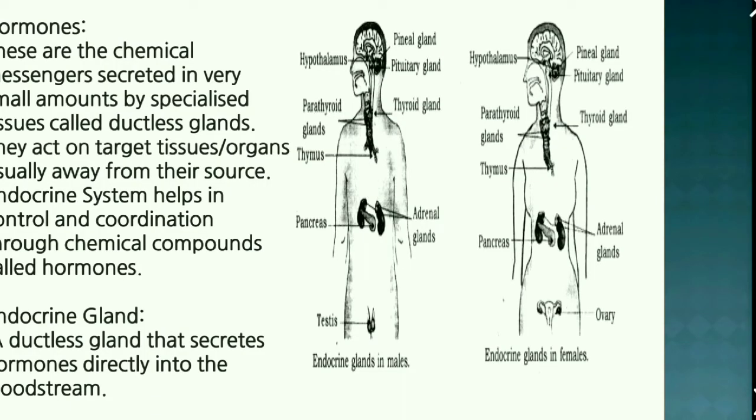Hormones are chemical messengers secreted in very small amounts by specialized tissues called ductless glands. They act on target tissues or organs, usually away from their source. The endocrine system helps in control and coordination through chemical compounds termed hormones. What is an endocrine gland? A ductless gland that secretes hormones directly into the bloodstream is termed an endocrine gland.